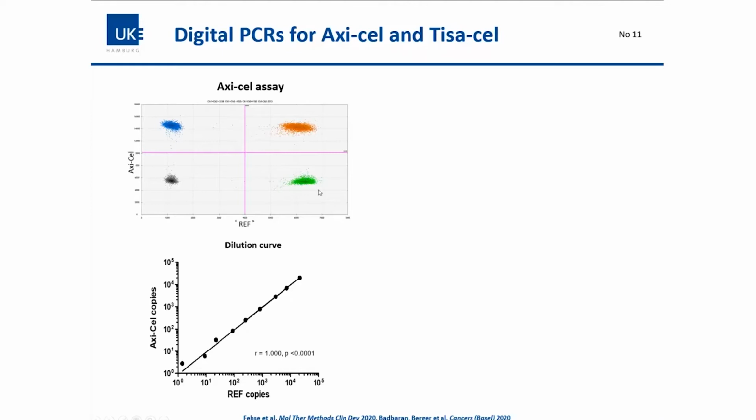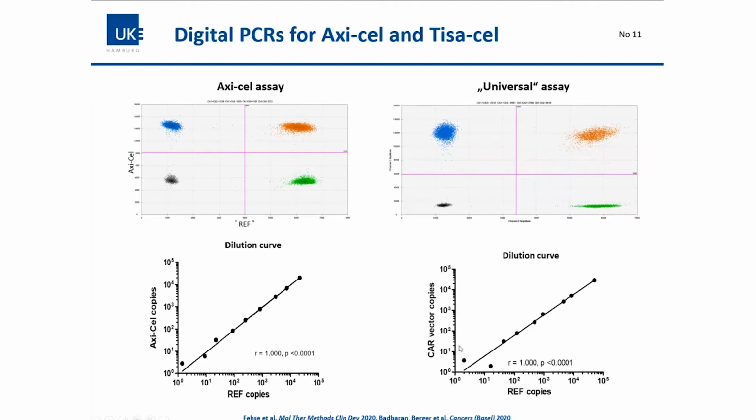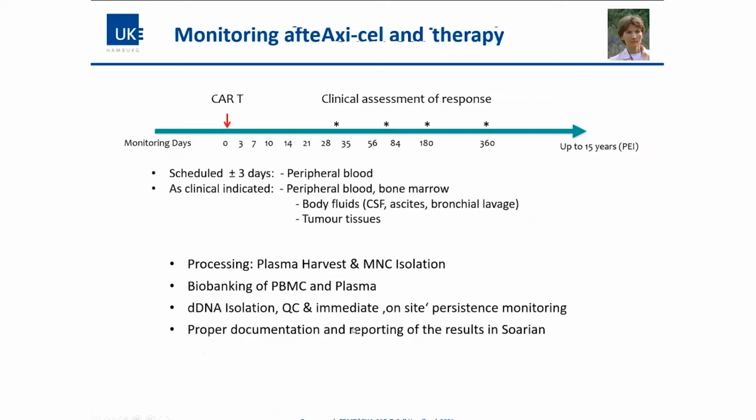And later on, we developed a second assay, which we called Universal because it works with both Axi and Tisa cell. And again, very nice separation. So the positives and the negatives are nicely separated and the same very nice correlation if you do a dilution curve and the reference copies and the CAR vector copies go down to one single copy. And we use this to prospectively monitor our patients.